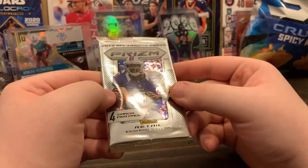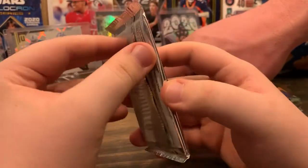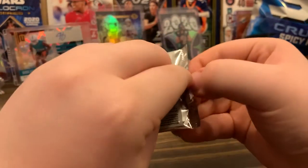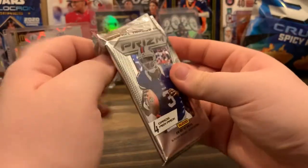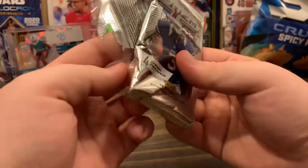Oh, no, here we go. The final pack. Unfortunately, this is just retail, as you can see there. Oh, I didn't miss a hobby. But hey, it's Prizm. Prizm back then wasn't a big deal, even a couple years ago it wasn't good. Now it's top of the line. Let's see what we get. Four cards. I'm hoping for a DeAndre Hopkins.